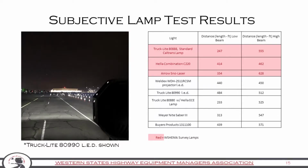The other one I want to talk about real quick is this Meyer Night Saber light. This was an interesting light because it had a T-shaped pattern to it, so the top of the light was actually cropped off. That was an interesting one.